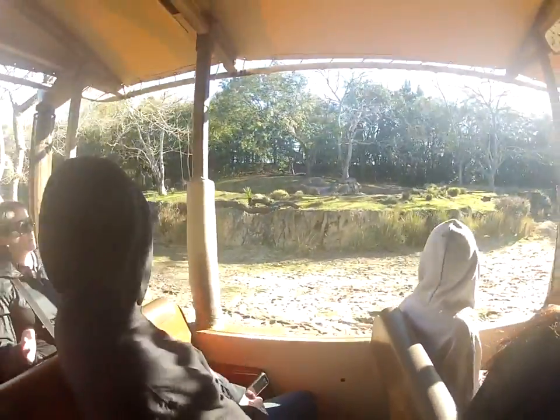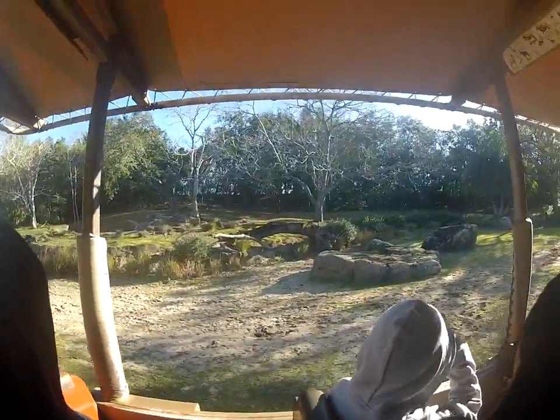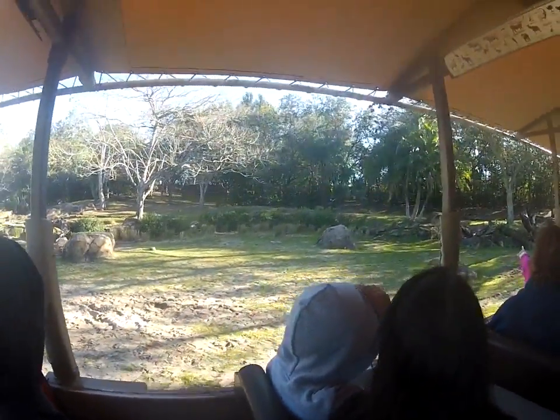Oh, if you look over on my left-hand side, kind of against the fence in the back, you're going to see someone walking about. There's a cheetah back there. Let's see if we can kind of stop. Yeah, she's kind of in the shade there.